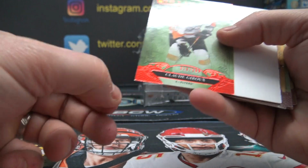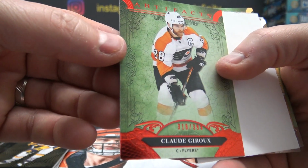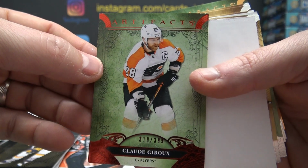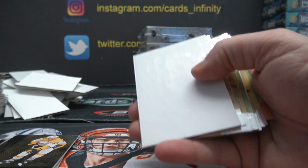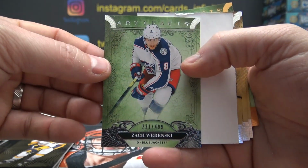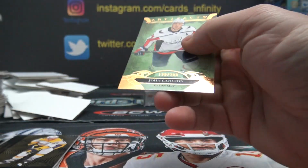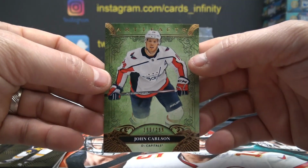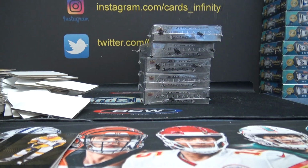And that one has a white tip. That one had a white tip coming out. Not my fault. 318. Wait, 310, Claude Giroux. 221, Zach Werenski. And 196, John Carlson. Let's make it a two-part. Be right back. Part 2 coming up.